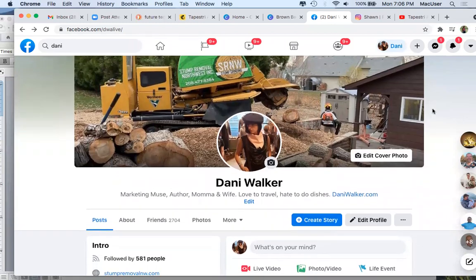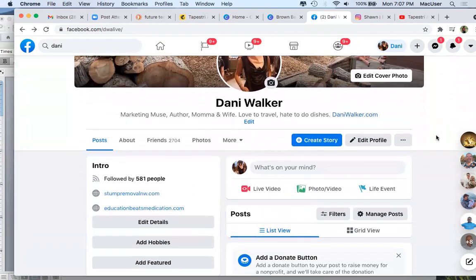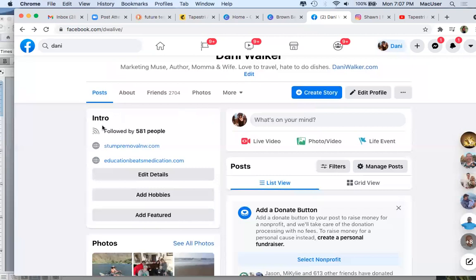So have your photo up here, an engaging photo, a picture of your family. You can have a quote about data if you want to, and a good, high quality photo of yourself. And then in the intro, what other people see, you can edit the details and put your Tapestry link here as well. Okay.